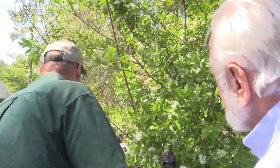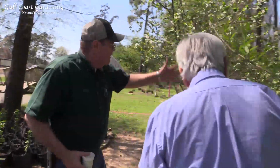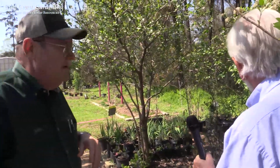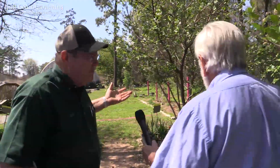It's another one. We go down here, there's another viburnum. This is, I believe, the Walter's viburnum. This is gorgeous. Again, it's been blooming for several weeks. And this is an understory tree, so people can plant it in part sun, good shade. It's great for the woodlands area.